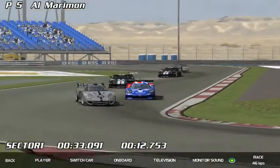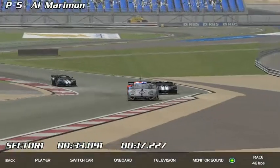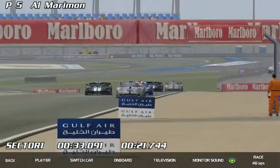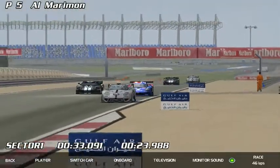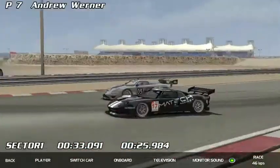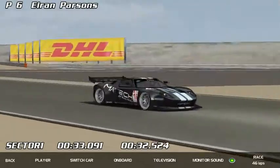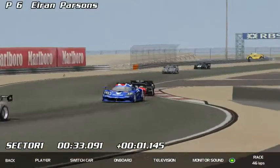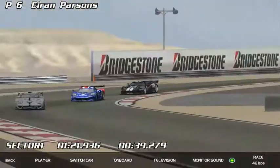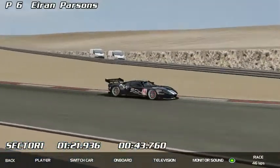No contact. Now Al Merriman holding off a hard-charging Aaron Parsons as he takes it wide, but Aaron Parsons steps inside. But Big Al going to hold the position there. Parsons over that curb. That Ford does not like those curbs. Well, a little squirrely action there by Parsons, but he's still on the bumper of Al.